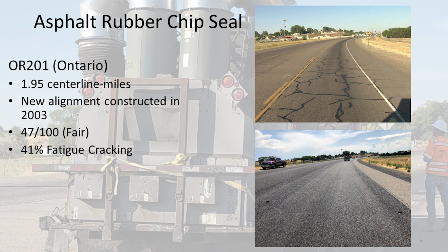So 41% fatigue cracking, you can see in the upper picture there. Our maintenance crews did come in and do a really good job of crack sealing that beforehand. And the picture below that is the same section, same location, right after the chip seal had went down. This section is still performing really well. It does look a little kind of flushy in the wheel paths in certain locations, but once you actually get out and inspect the road, it's not flushing. It's just a little bit darker where the truck traffic has hit it.